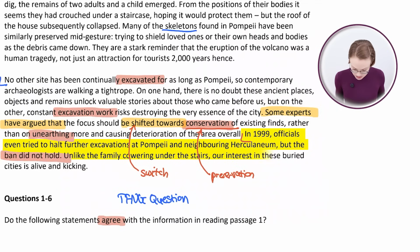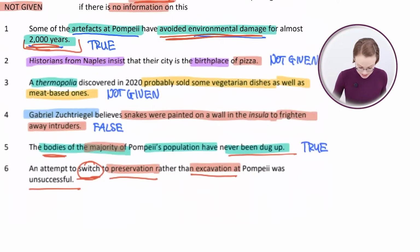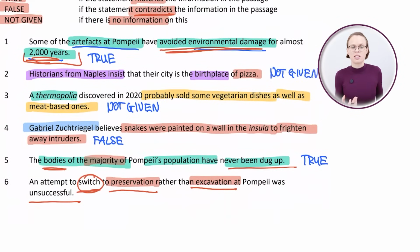Unlike the family cowering under the stairs, our interest in these buried cities is alive and kicking. So the ban did not hold. This means that the attempt to switch to preservation rather than excavation at Pompeii was unsuccessful. And this means that the statement is true. It agrees with the information given in the passage. It matches the information. True.